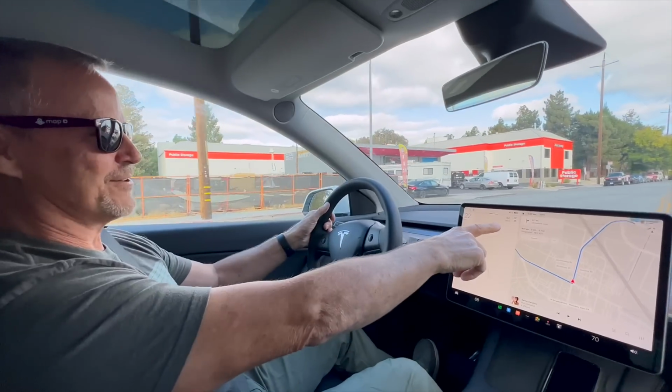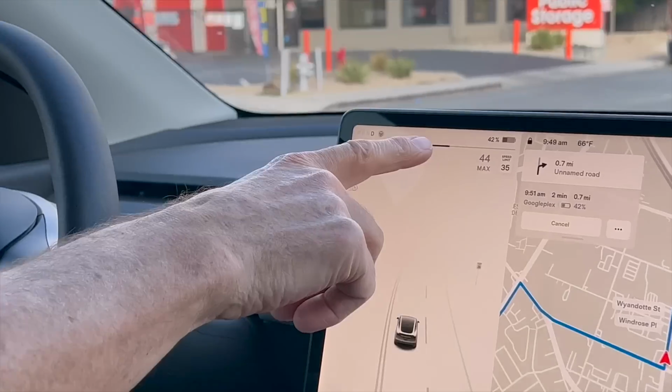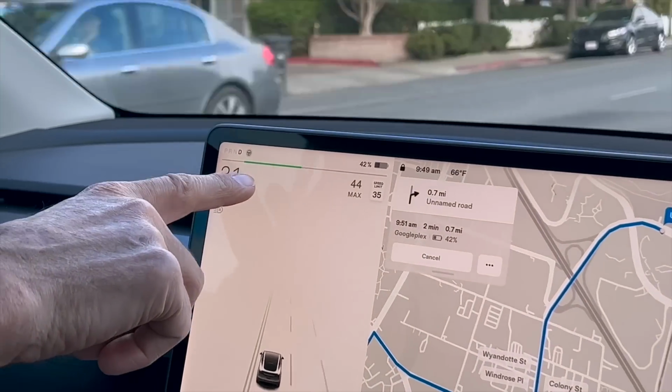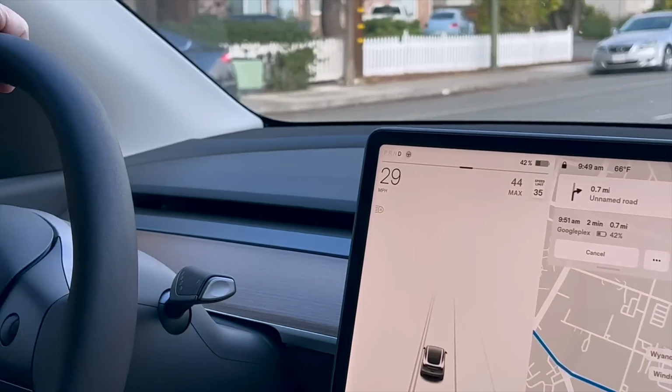What it does is it regenerates. Here, if I take my foot off the accelerator, you can see it's black, showing that I'm using power. But then when I take my foot off the accelerator, you can see it turns green, showing that I'm getting regeneration back again. So you'll definitely notice when you have regenerative braking on that it will feel very different from driving an ICE vehicle. You won't get that coasting effect.